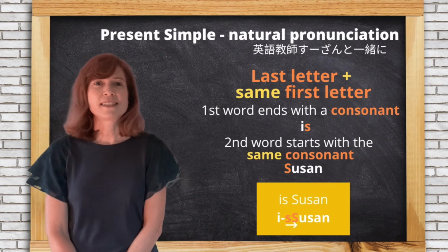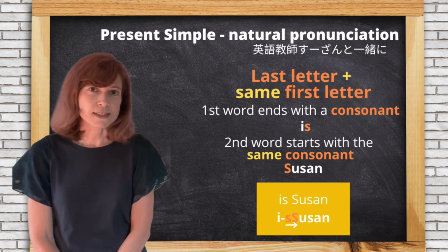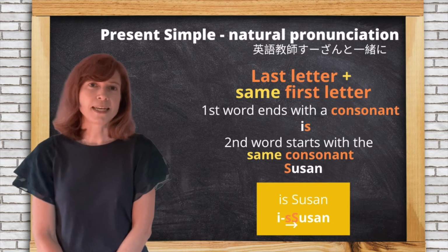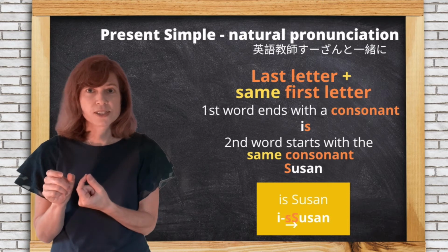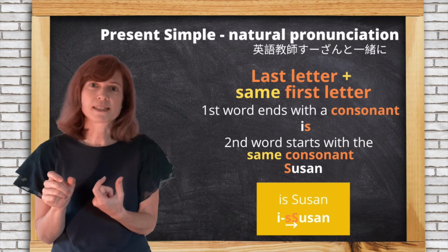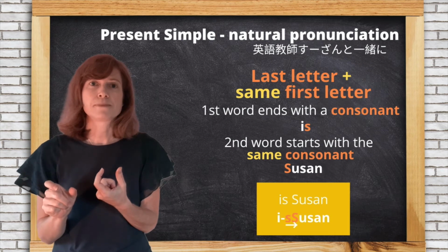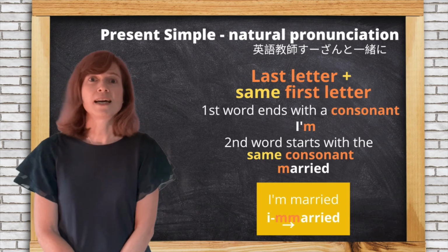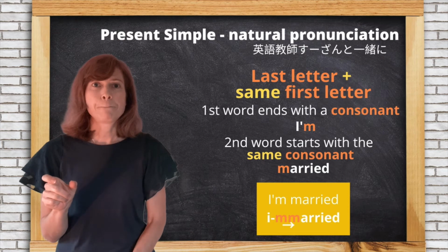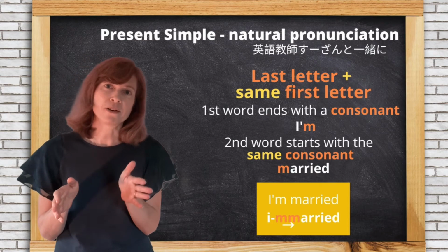If one word ends in a consonant and the next word starts with the same consonant, then the 2 words also blend together. So, an example of this is my name is Susan. Is becomes contracted 's, and Susan starts with the same sound s. Okay, so my name is Susan. My name's Susan. All joined together. I'm married. We don't take a break between 'I'm' and 'married'. I'm married.